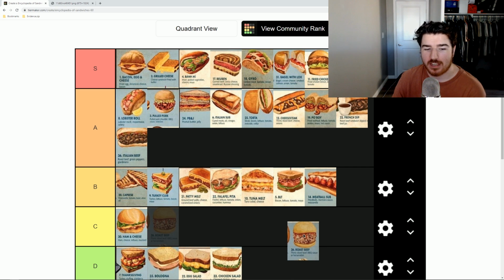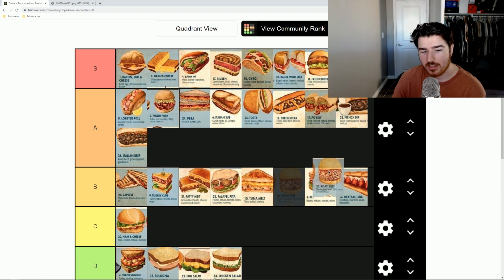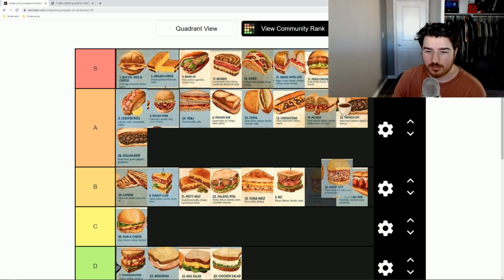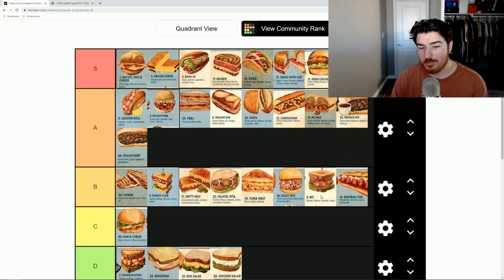I'd say a roast beef sandwich is one of those sandwiches. It's just a greasy deliciousness that I can fuck with. I think, though, that it's probably either a B tier or C tier sandwich. I feel pretty okay with B tier. Yeah, the roast beef is a worse French dip, I think. To me, it's looking like BLT and meatball need to go down to ham and cheese tier.